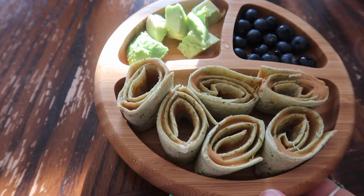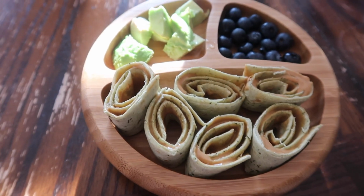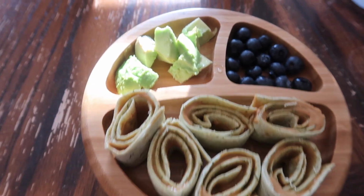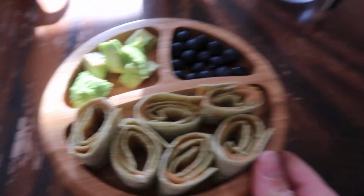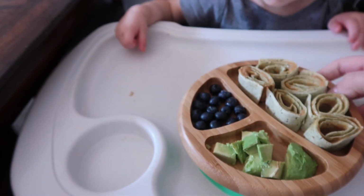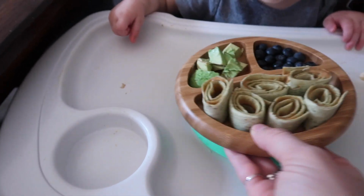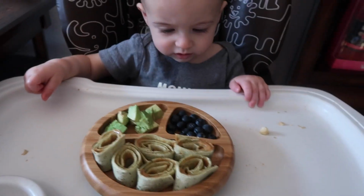Alrighty, guys, so here for Maddox's lunch, we have a spinach tortilla with some peanut butter. I just made some peanut butter roll-ups, and then I have some fresh avocado and fresh blueberry, and obviously he doesn't really need too much more than that. He just had an entire banana, so let's give you the fruit first, bubs. There we go.